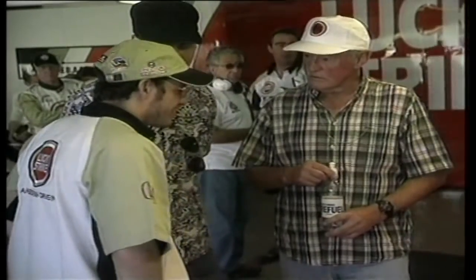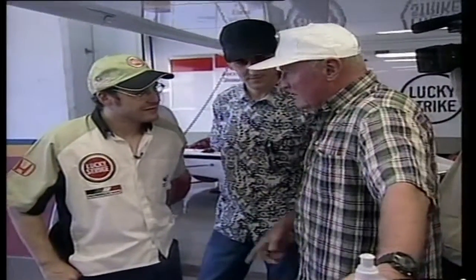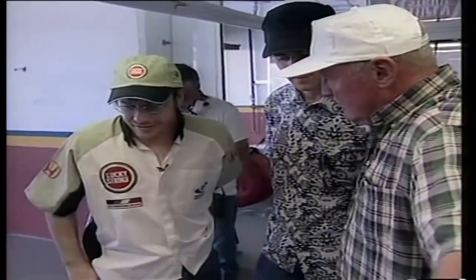Charlton, now 65, was South African Drivers' Champion six times, but failed to finish any of the European races he contested. This time, the car was at Valencia in Spain.